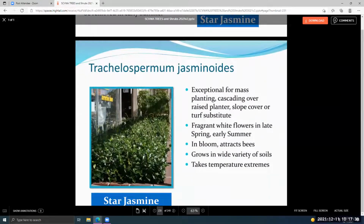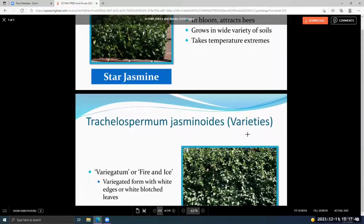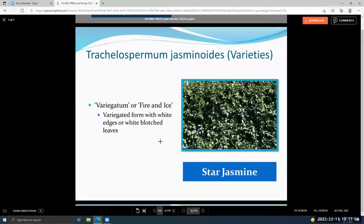Here it is growing as a ground cover. And of course, it smells very attractive. It can take the temperature extremes that we are known to get out here. Just a wonderful plant. And there are some varieties like the Asian jasmine that will grow quite low onto the ground. And some of the new variegated varieties have white leaves.